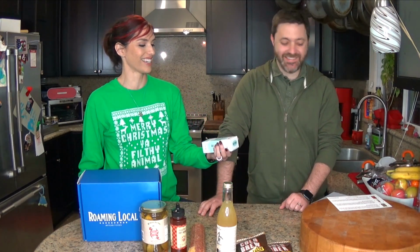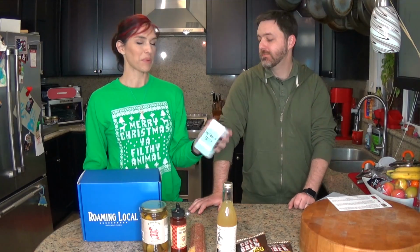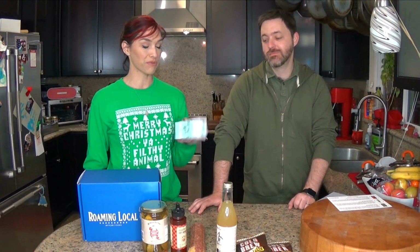So the interesting thing about this taffy is that it has crystals of salt in it that you can actually crunch. I mean, they're not that big, but it's definitely saltwater taffy. A lot of times I never understood why it was called saltwater taffy because it was never salty. And this is definitely salty, but not in a bad way at all. I actually really, really love this.